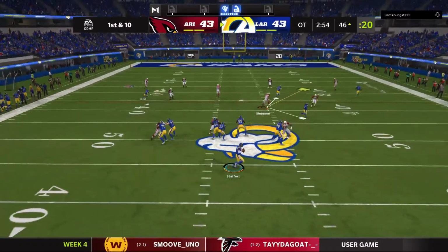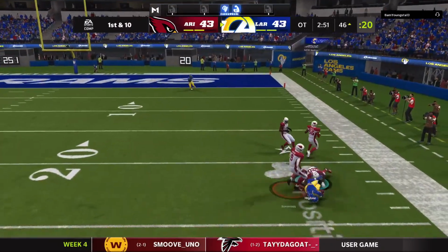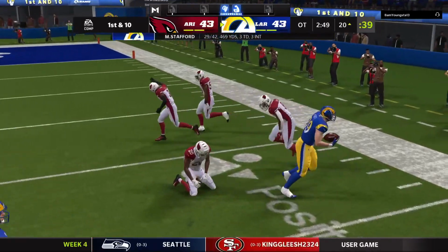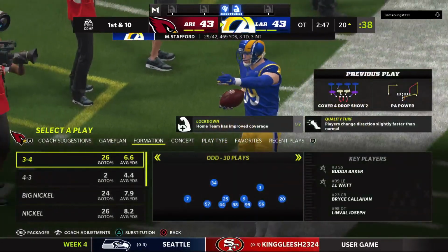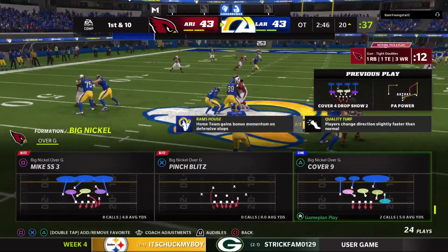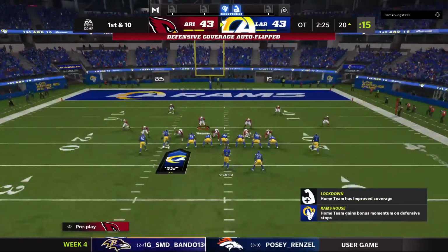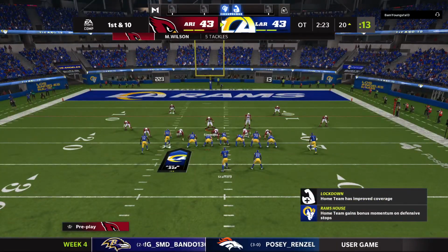They'll fake it. Now Stafford. And he's going to get this one down to the edge of the red zone. He's certainly done a nice job spreading the field on this drive, and here he finds his big tight end for good yardage. And that's what you have to do. Keep defenses guessing about where you're going to go with the football.